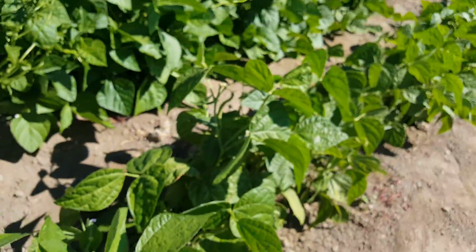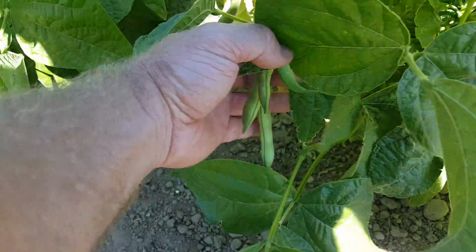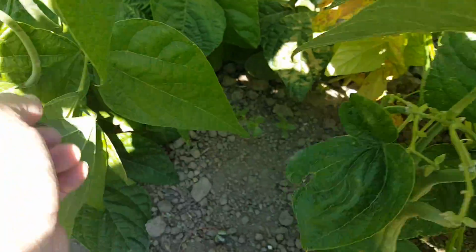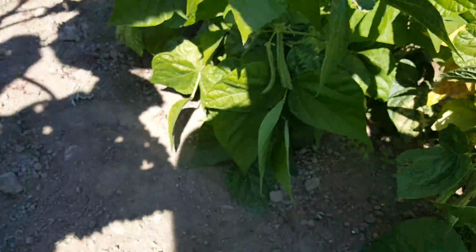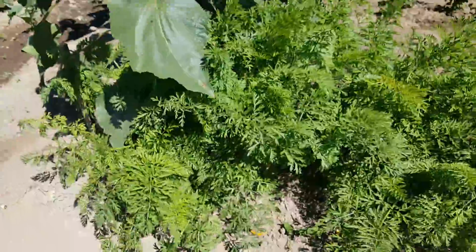This row, I mean, it did okay, but I think this row did a lot better, obviously. You can see. But yeah, look at the beans on that. And they're just all over the place. We're going to pick those and maybe try to can some if we have enough. Here is the feature right here.